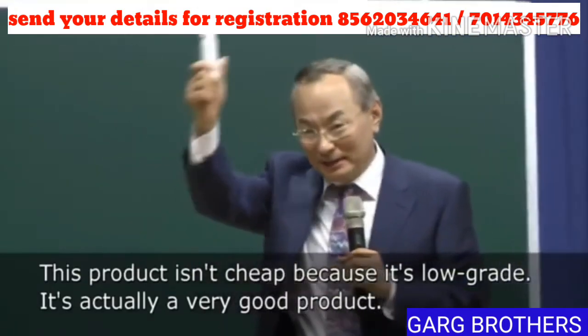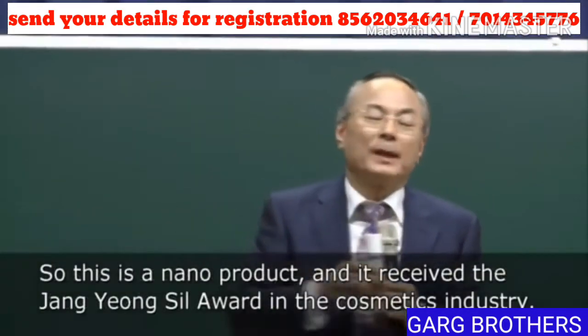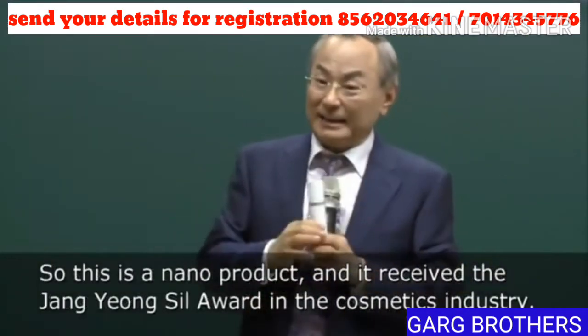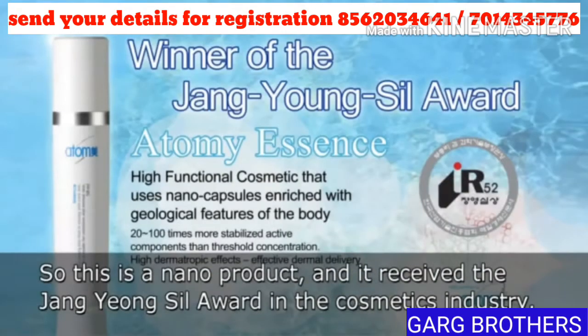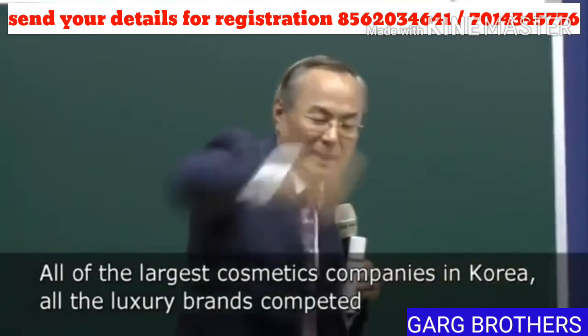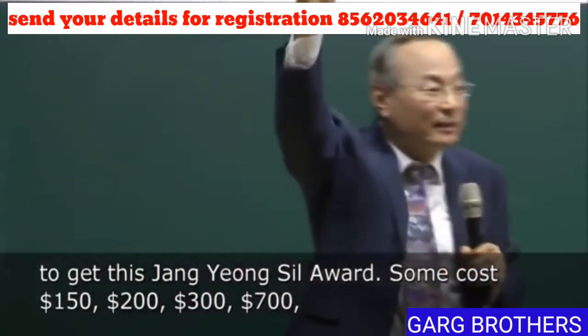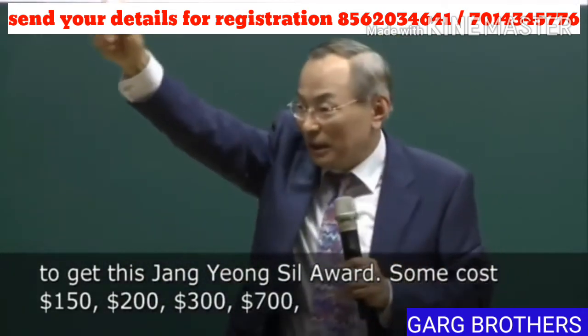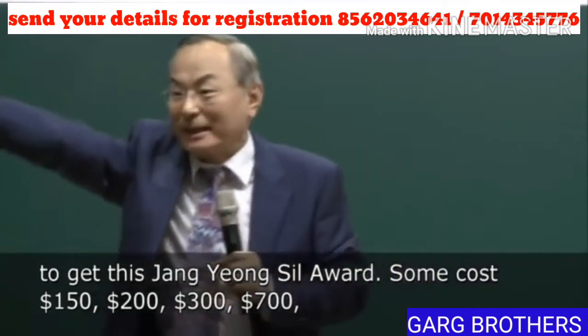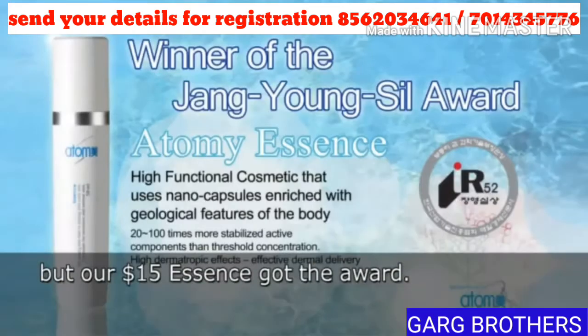This product isn't cheap because it's low grade. It's actually a very good product. So this is a nano product. And it received the 장영실 Award in cosmetics industry. Would we have been the only company to apply for the award? Only the Atomy Essence? No way. All of the largest cosmetics companies in Korea, all the luxury brands competed to get this 장영실 Award. Some cost $150, $200, $300, $700, but our $15 Essence got the award.